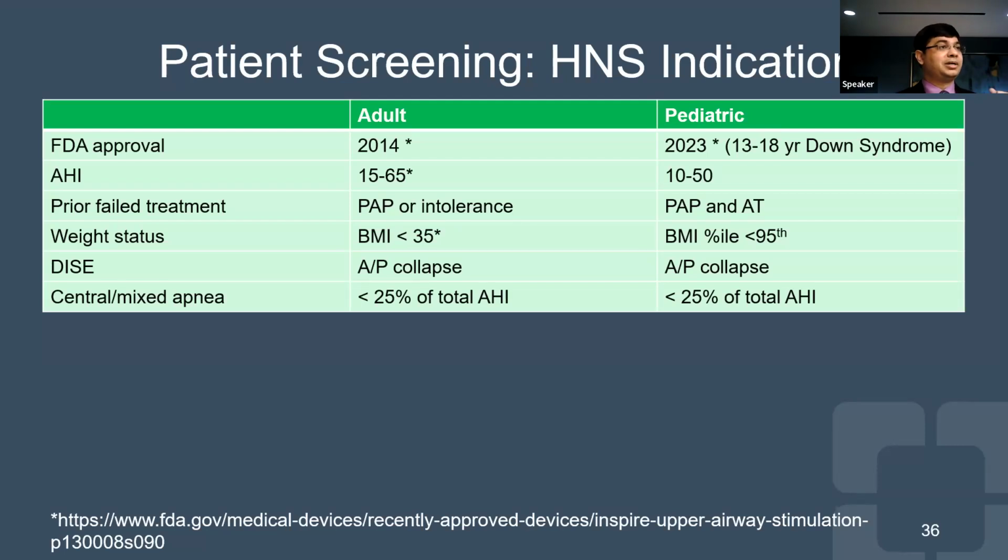On drug-induced sleep endoscopy at the level of the tongue and/or palate, particularly the tongue, you have to have anteroposterior collapse, because that's when it works the best. It doesn't work very well on concentric collapse because of the mechanism of action. And then you shouldn't have more than 25% of your apnea as central.